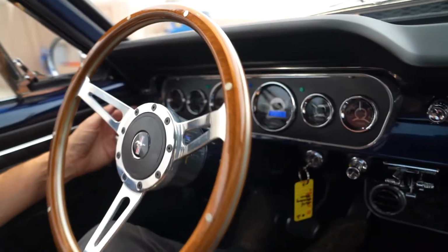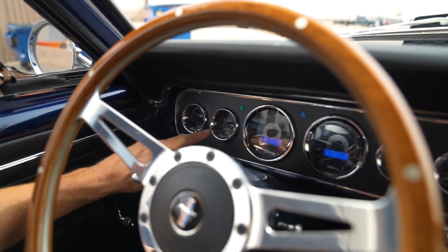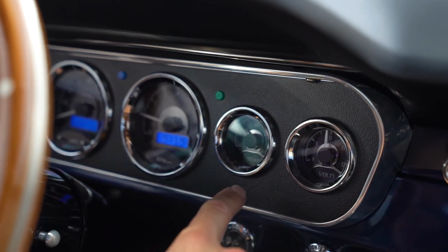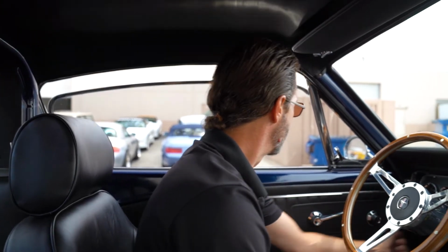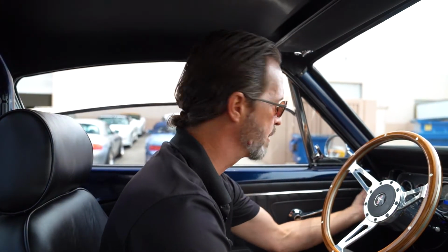Okay, my oil pressure seems to be right around 70. You can come over here, that's this gauge here. It's in good shape. My fuel is at three-quarters of a tank. My temperature is only at about 100 right now because we just started it up. Voltage is perfect. So in other words, all the gauges work. That's really great news. It's your regulator to make your window go up and down. This couldn't be more smooth.